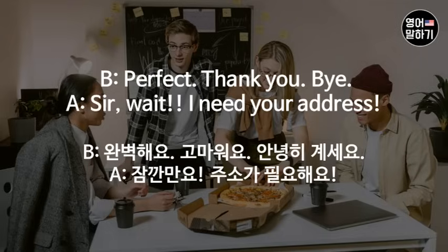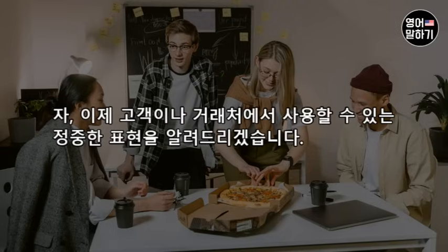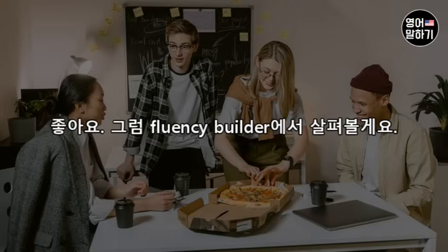I need your address. Okay, now we have some really polite language that you could use possibly with customers or with clients. Yep. Okay, so let's take a look at them in Fluency Builder.